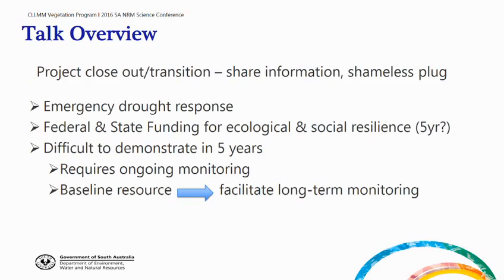So the project itself started out of an emergency response to drought. It's federally funded, state funded, but the key point here is that we're able to get this funding because we convinced the agencies that we're going to increase ecological resilience. That's a very difficult thing to demonstrate in 5 years, and we heard a few talks about that in the first restoration seminars. To really demonstrate that, we need ongoing monitoring.